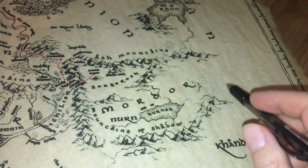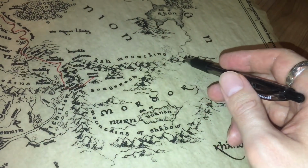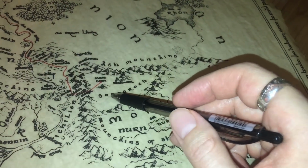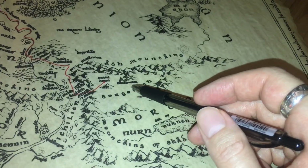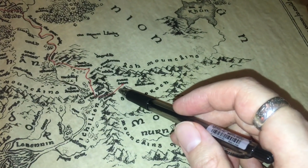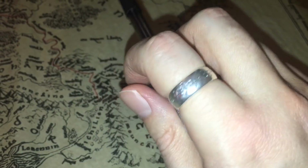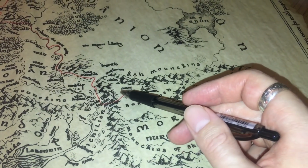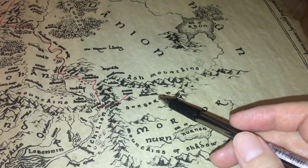This whole area here encased in large mountains is Mordor, and then in the northern area, Gorgoroth with Barad-dûr is where you find Mount Doom, where the ring was forged and where Frodo threw it back into the fire to melt it and destroy Sauron.